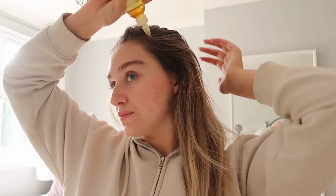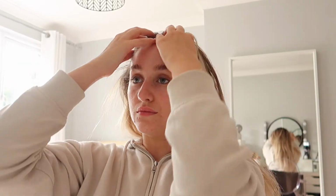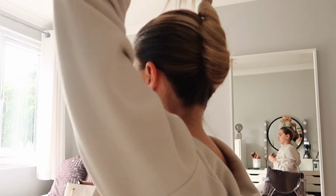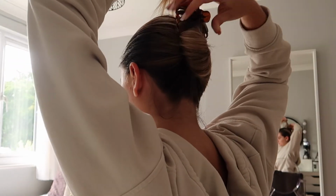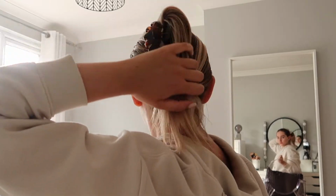After I've put in the oil, I just make sure to massage it in really well. This is meant to stimulate hair growth and it just works the product into my hair really nicely. And then just popping my hair up into a claw clip to leave the oils to just soak into my hair before I wash it.